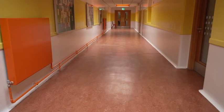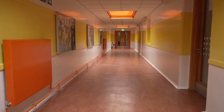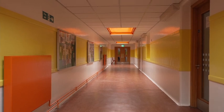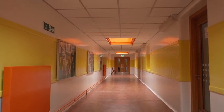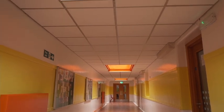The rest of this corridor is now devoted to music, with classrooms and practice rooms. Jordanhill has one of the most vibrant and successful music departments in Scotland. Around 300 pupils receive weekly instrumental instruction on a full range of orchestral instruments and in voice.